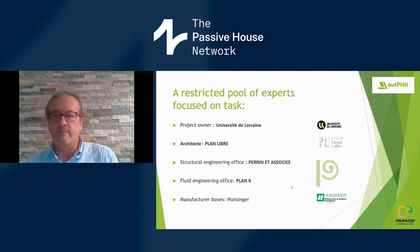This is one of the experiences we made within OutPHit. It's better to have a restricted pool of experts in order to reach the aim of this retrofit, which is to achieve EnerPHit level. And so the University of Lorraine built up a team around the architect Plan Libre, the structural engineering office Perrin and Associés, the fluid engineering office Plan 9, and with the manufacturer of the boxes, which is the company Hansinger.